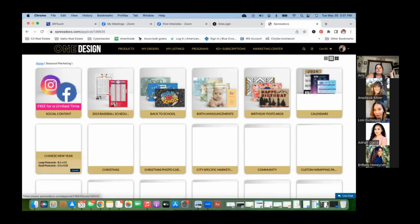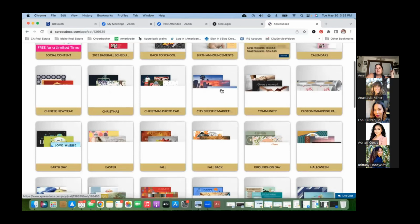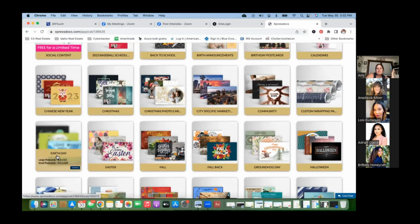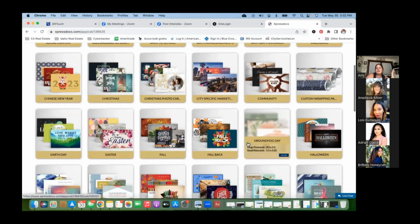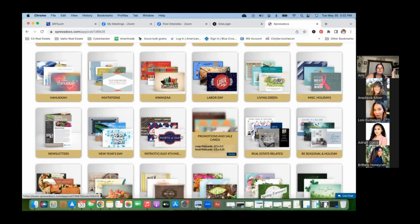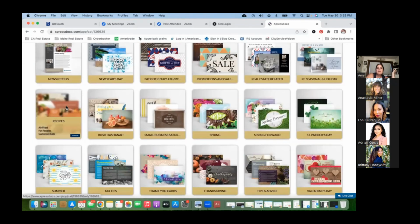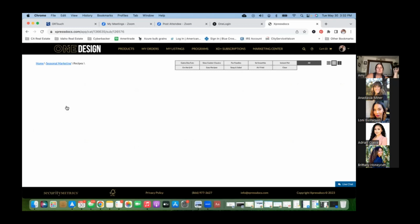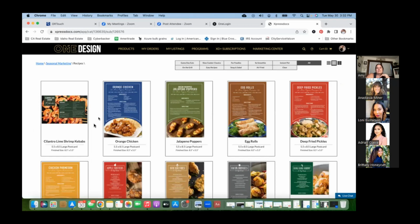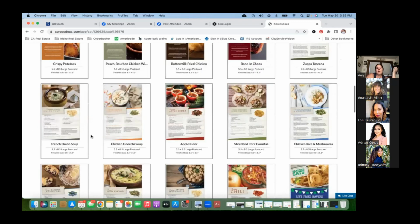Back to school, birthday postcards, Christmas, city specific marketing, community, love where you live, Earth Day, Easter, fall, groundhog. They've got Kwanzaa promotions and sales, 4th of July, that one's coming up, Happy New Year. They've got newsletters set up, recipes. Recipes are one of my favorite ones. I don't know why, I just think they're kind of fun. I think it's because I'm more likely to hang on to a recipe card than some of the other things. So I just think these are the best.